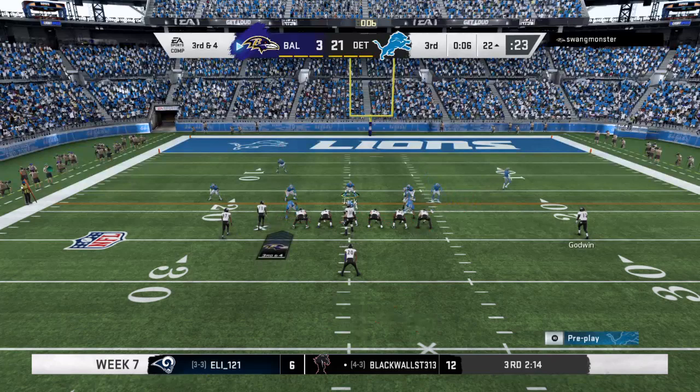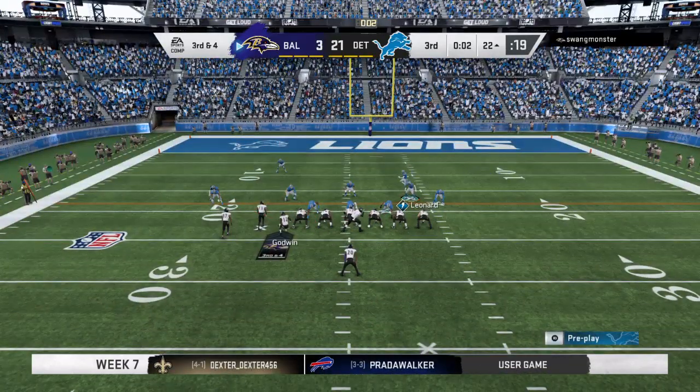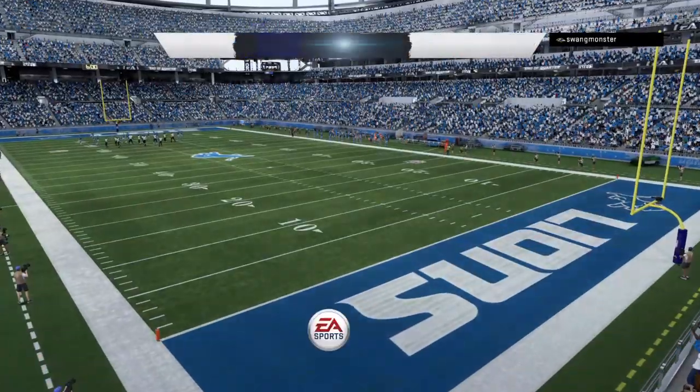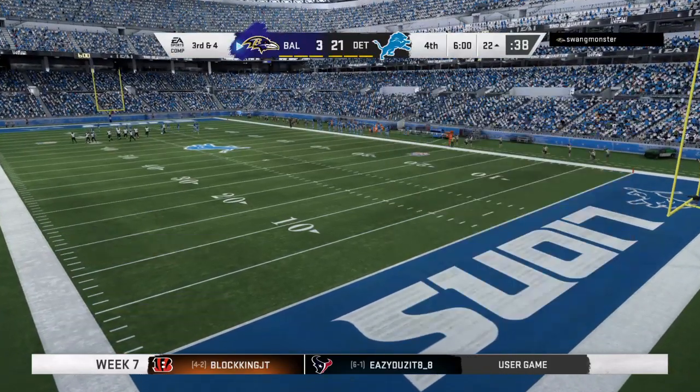And this should be the final play before the quarter ends. And that is going to do it for this third quarter of action. We'll return with more after this.